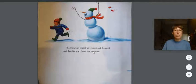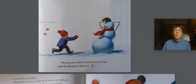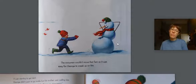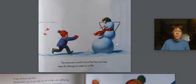The snowman chased George around the yard, and then George chased the snowman. The snowman could not move that fast, so it was easy for George to sneak up on him. Think about this, friends. What made it so that the snowman could not move fast? I'm noticing the snowman does not have legs or feet like George does, and he's also made of snow. So maybe he's so heavy and he doesn't have feet that he can't run as fast as George. But it looks like they're both having fun. I see some smiles on their faces.